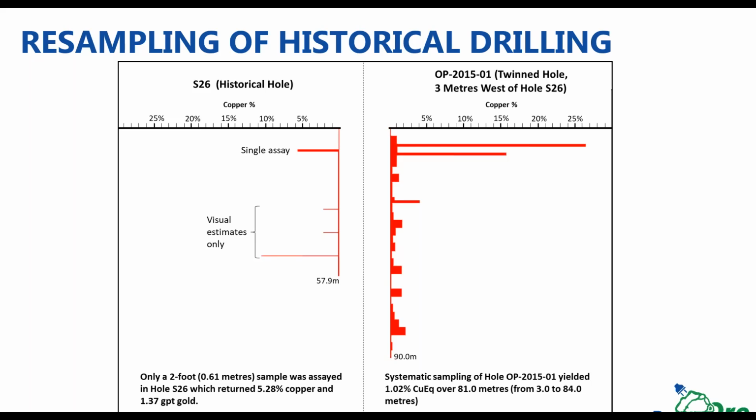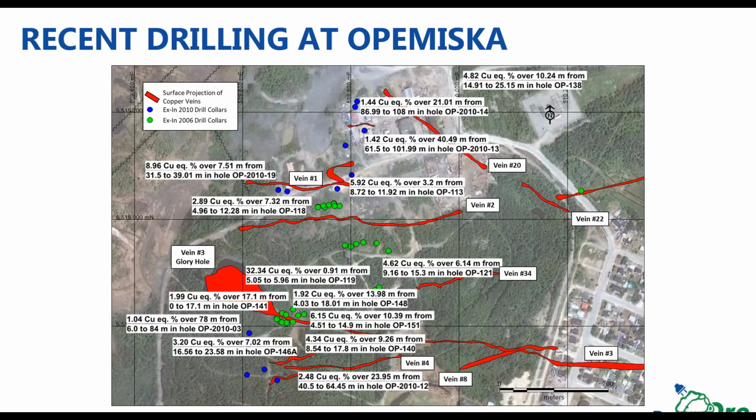That's what we're trying to do in our exercise, is just reinterpret everything. Flipping through the next slide, people who have followed us have seen this before, but this is a visual interpretation of the veins that come to the surface in red there. That's a planned section. Over to the west, you can see that's going to be a big area of exploration. The further west you go, that's where we see the more disseminated material.